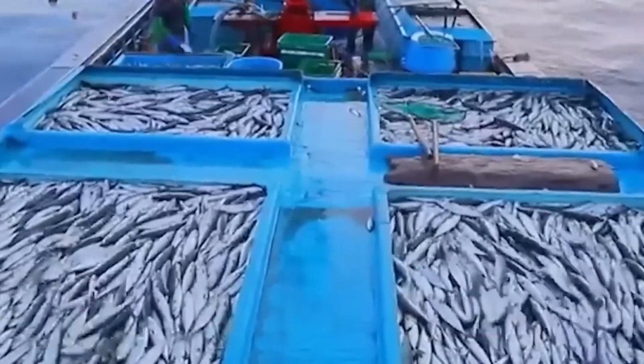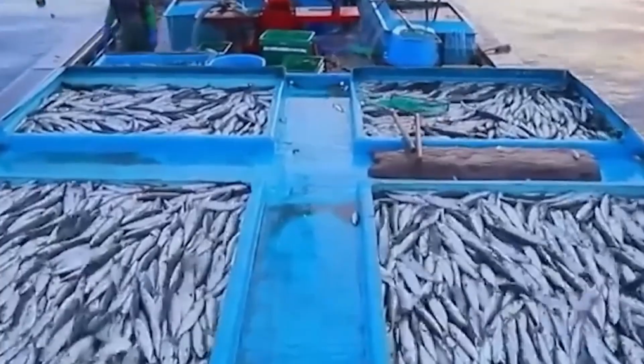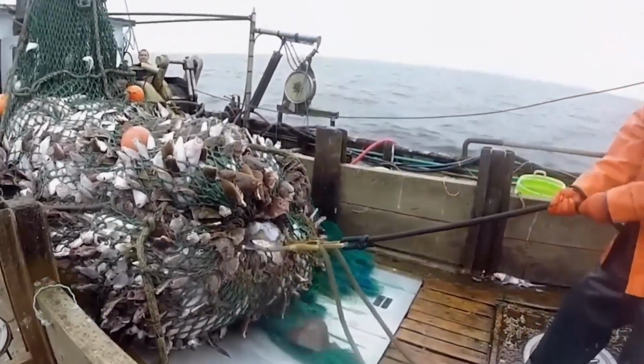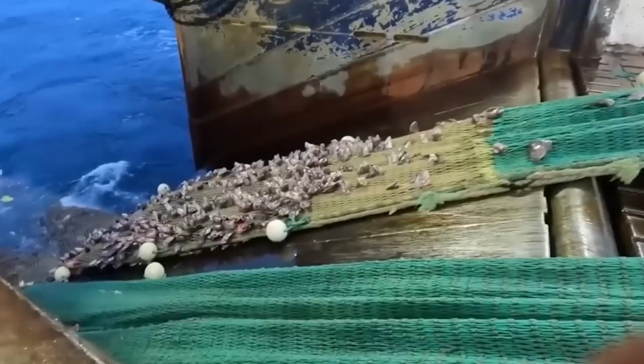8.4 The rise of sustainable tuna farming. To meet demand without harming wild populations, some companies are now farming bluefin tuna. These controlled environments allow for sustainable harvesting, while reducing pressure on ocean stocks.